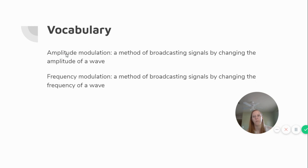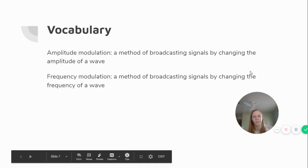So let's review our vocabulary. We have had amplitude modulation, a method of broadcasting signals by changing the amplitude of a wave, and then frequency modulation, a method of broadcasting signals by changing the frequency of a wave. So amplitude is changing the amplitude of a wave, frequency is changing the frequency of a wave.